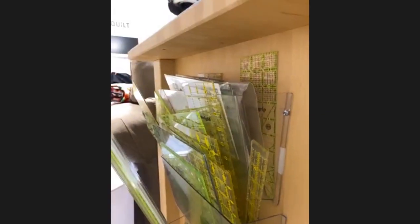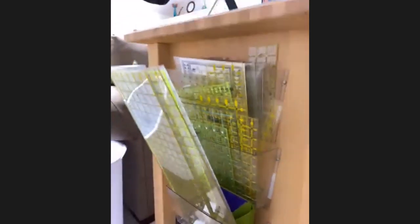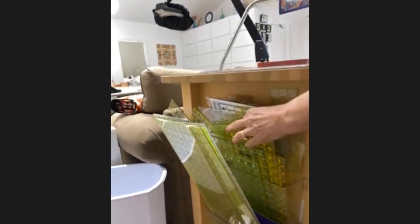So what I have are file folders that you just buy at the office supply store. And I found clear plastic ones. I've seen them in metal and different colors. But then my cutting table is right here. So I can just reach down and grab whichever one I need and just pop it right out of there and then put it back when I'm finished.